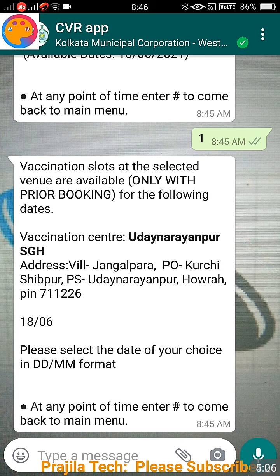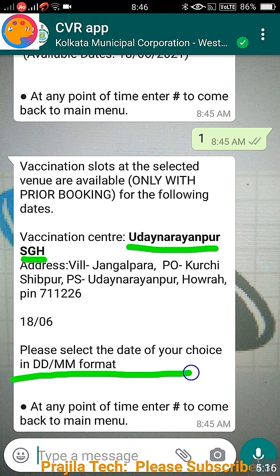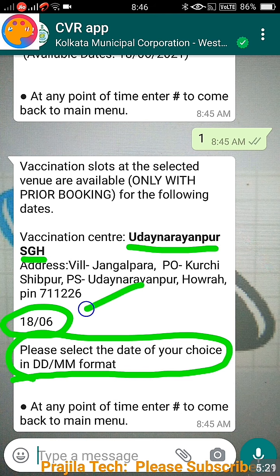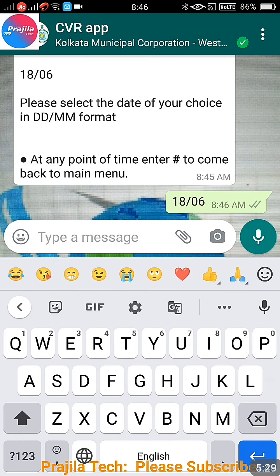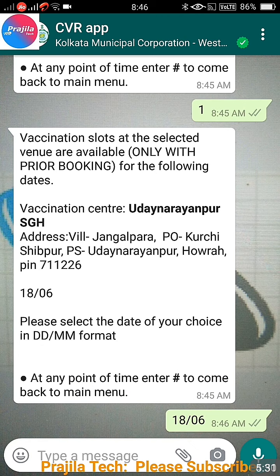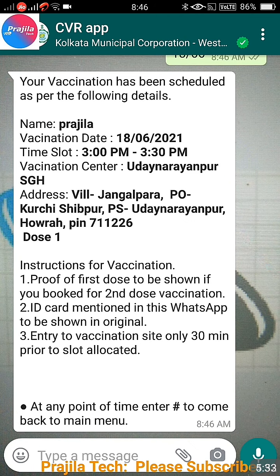Now you can see here it is asking, so we have selected the place by giving 1. So this is your vaccination center details, complete address also there, friends. Okay, now enter your date of choice. You are going to confirm, so enter what is the date. Only one date is there; if multiple dates are there, you can enter the date accordingly. Here only one date is there, so you have to enter the date 18/06. If 19th is there, 19/06 you have to enter. Here only 18 is there.